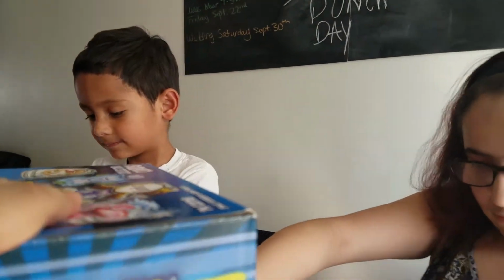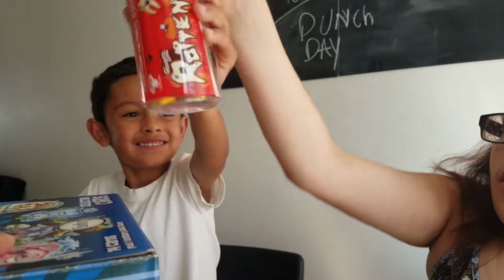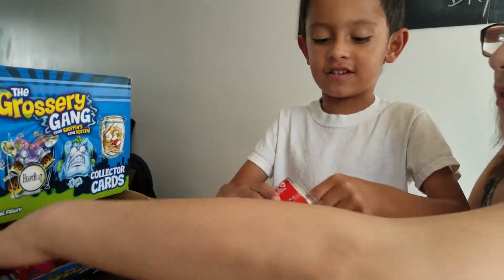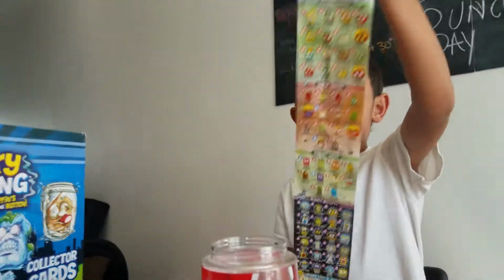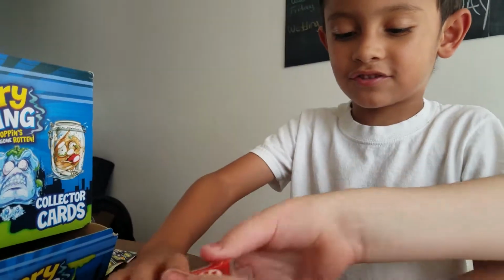Alright, we're gonna start with Lucas. He's gonna go first. Oh, I need help! Okay. The word you can see is, look at the checklist! Shopkins! I was really excited to open it. Okay, so Lucas got a grocery receipt. And now let's do clothes.